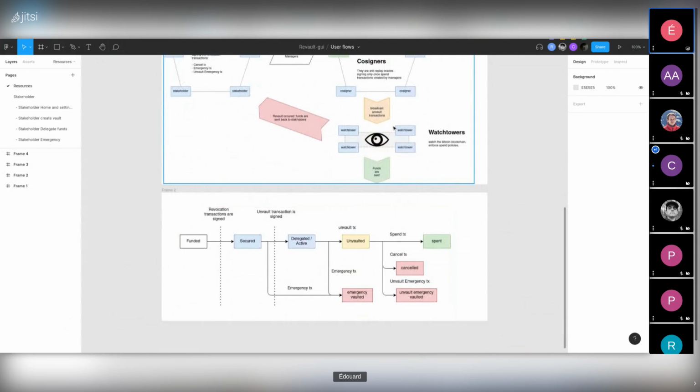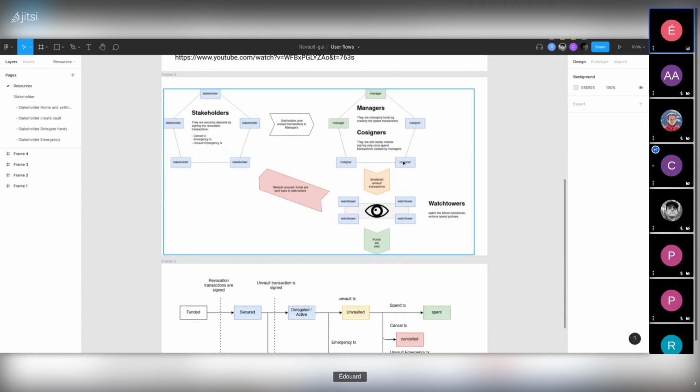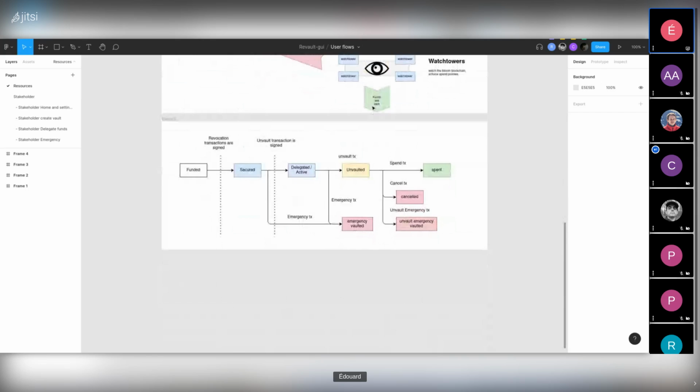Okay, let's pause here for a second. And where are we at, people? Do we feel like we've got a decent understanding of what's going on here? Any questions? Any thoughts? If not, we can continue. All right, cool. Let's keep going.